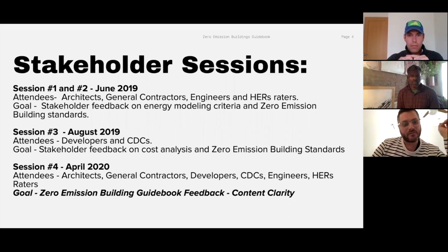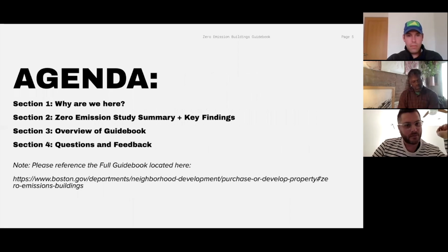And this session 4, and we'll be doing another one similar to this next week at the same time on Friday, focuses on the guidebook itself. We're looking for basic feedback, content clarity, what works, what doesn't, because this is a very important document. We just want to make sure that it's well received and understood by all the parties. So I will pass it over to Jay in a second.